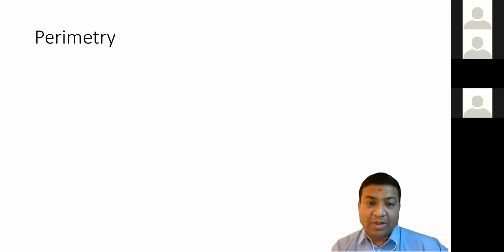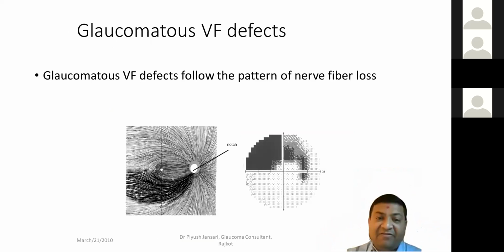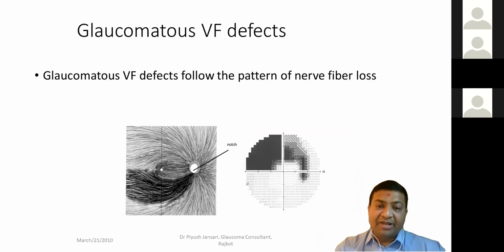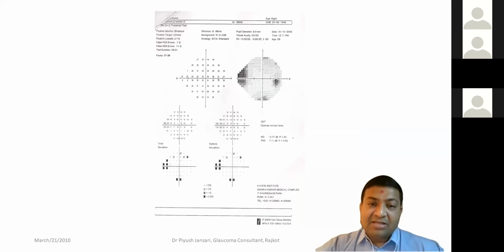Coming to perimetry quickly, glaucomatous visual field defects will follow the pattern of nerve fiber layer loss. An inferior glaucomatous field defect will give a superior nerve fiber layer, superior perimetry defect. If you see this disc carefully, there is thinning of the inferior rim, and I did the perimetry, which showed up a small superior nasal step, plus there was again a small inferior nasal step.